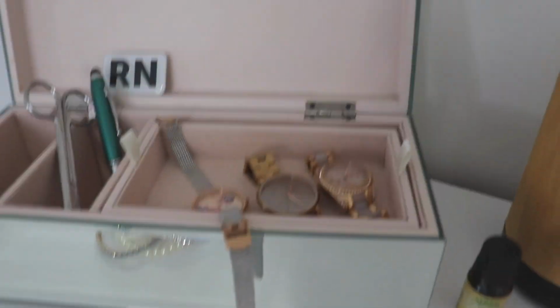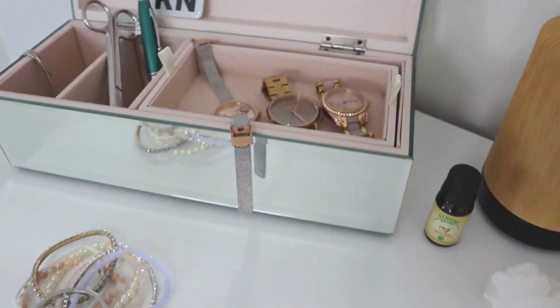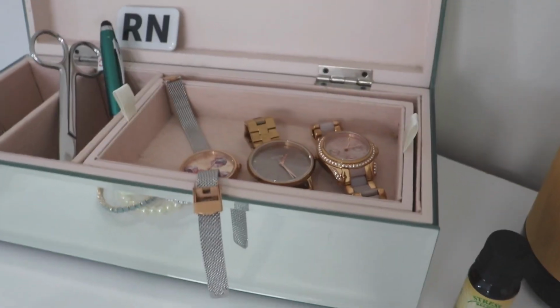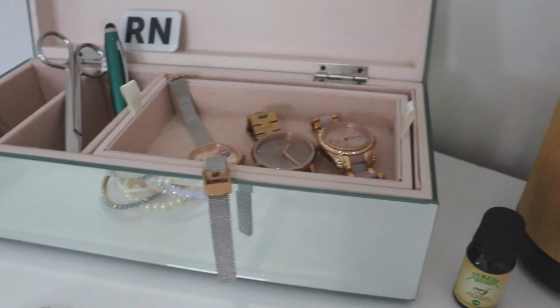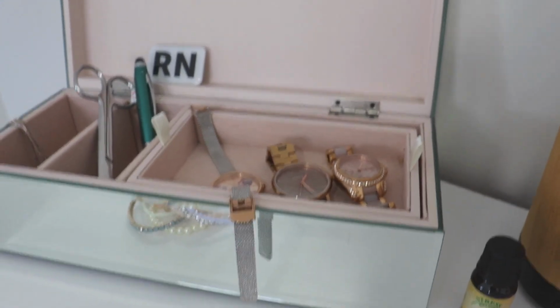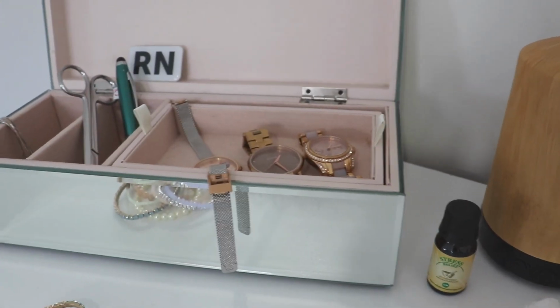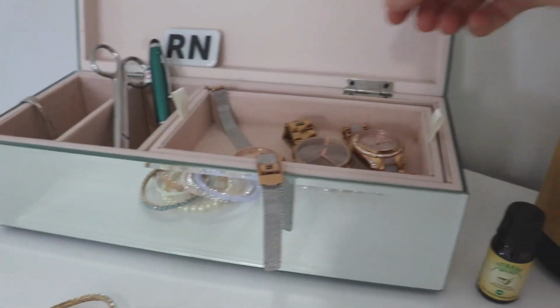So the final thing that I have left is my watches, and this is where I keep my watches, just in this little jewelry box here. And I don't have a whole lot of watches. Something I would like to get is a leather strap watch, something that's a little bit more casual, because I really don't have a lot of casual stuff going on. But I guess we'll start with this one.